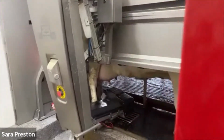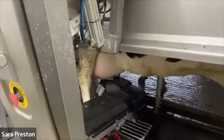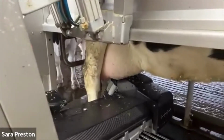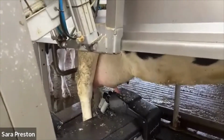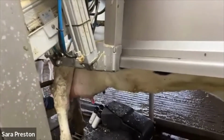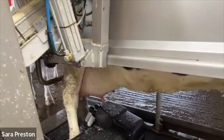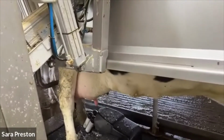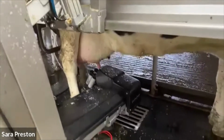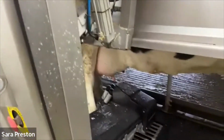So this cow right now is scanning its teeth. You can see the laser is looking for those coordinates. So the little red laser is scanning on the cow. Okay, so Nathan is working with one of the robots right now.